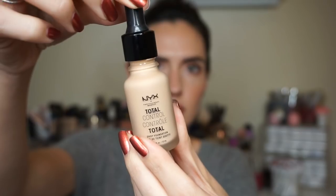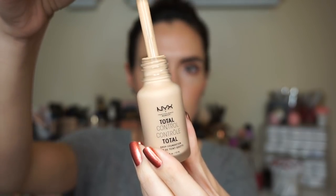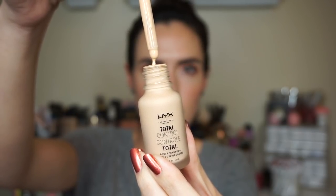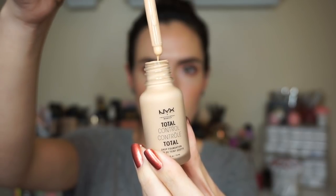The very first thing I want to talk about is this product from NYX. This is the Total Control Drop Foundation. It comes in 30 shades. This should be pretty easy for everybody to find in drugstores, at Ulta, online. Because this is so intensely pigmented, I think it tends to look a bit dry on my skin once it dries down. But I love this as a mixer for another foundation to change the undertone. You could also use a darker or lighter shade to deepen or lighten a foundation.